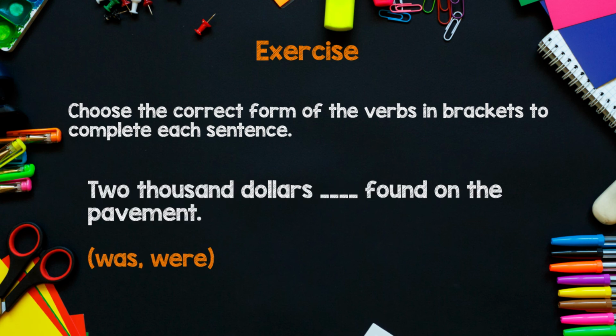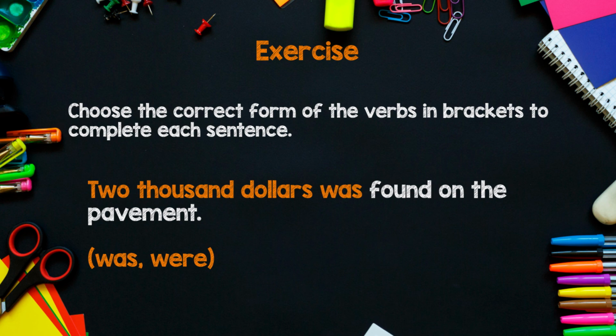Number two, $2,000 something found on the pavement. Our options are was or were. Again, $2,000 refers to a sum of money, and we must make use of singular verbs when referring to such subjects. So, our answer would be, $2,000 was found on the pavement.